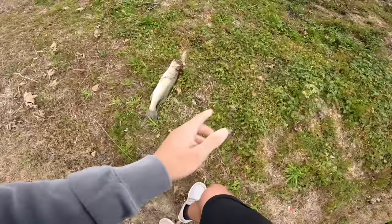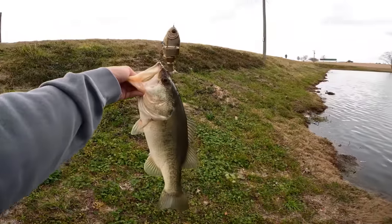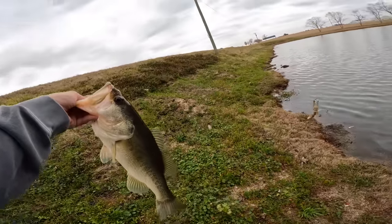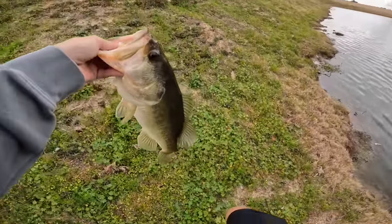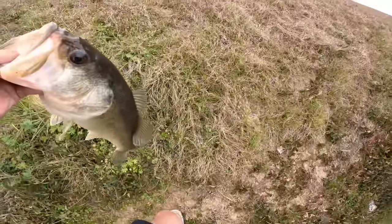Yes, let's go. That's a 3-pounder. Oh man, not a big one, but that's a freaking good one right there. I bet you he is a 2.88, or he might be a 2.9. We're gonna go show this thing to A-Dub. Let's go. We weren't even throwing the bull shad that long.